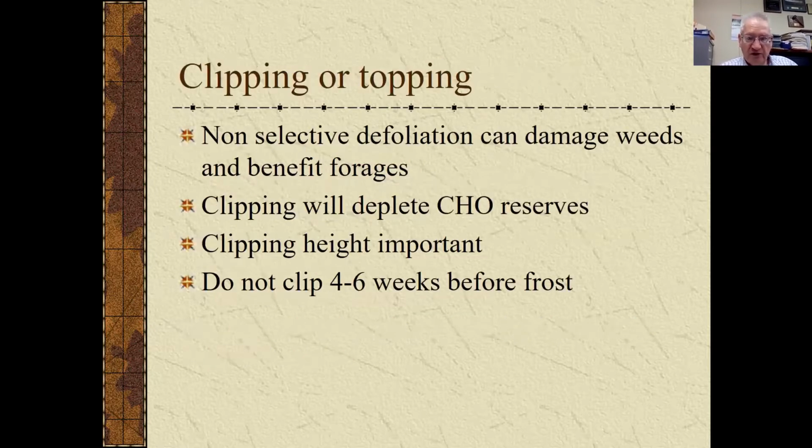Mowing, or what I call clipping or topping here, can be a non-selective way of doing things and can damage the weeds and benefit the forages if we do it at the right time, and probably also if we don't mow too closely. What that clipping or mowing does is, as you cut these plants off and they try to regrow, they're going to utilize their carbohydrate reserves, and that can reduce their vigor. But clipping height is pretty important. Generally, if you have a new stand establishing and maybe the weeds are up above the grass, mowing 6 to 8 inches high off the ground can be effective to reduce the weeds.